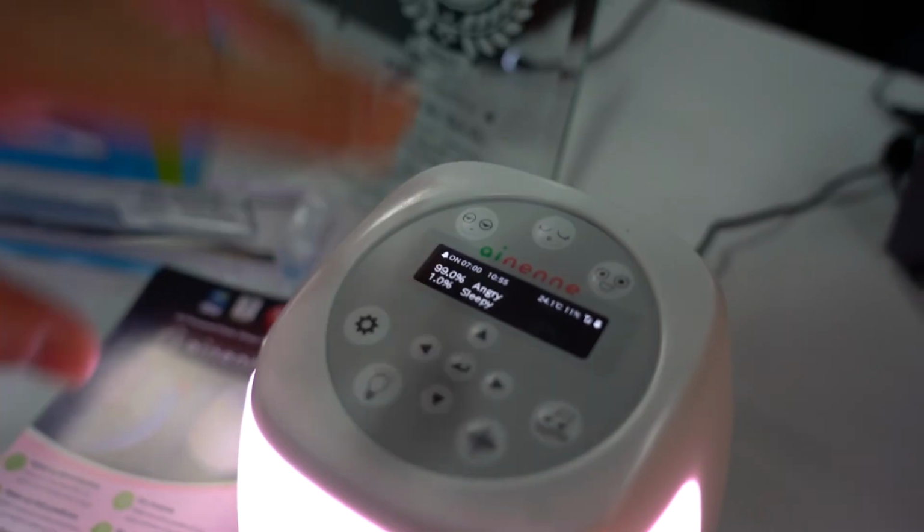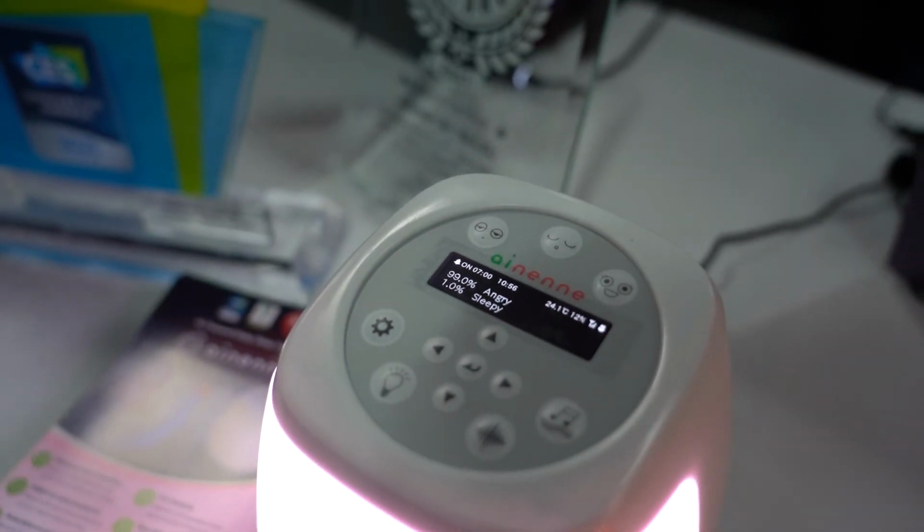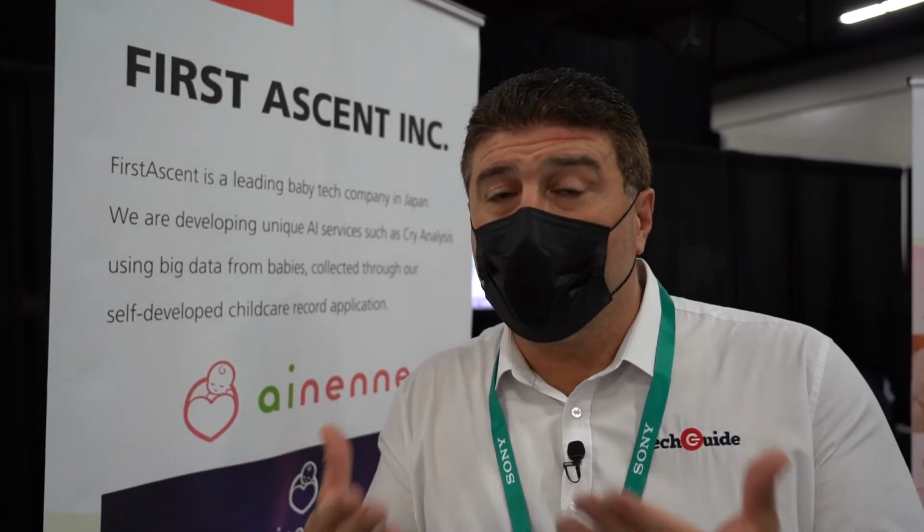But the cry detector, that's the technology that will tell you exactly what your baby's feeling. And at the end of the day, the result is a happy and well-rested baby.